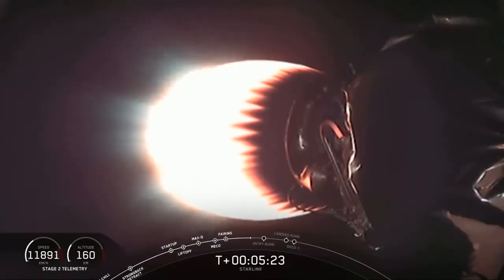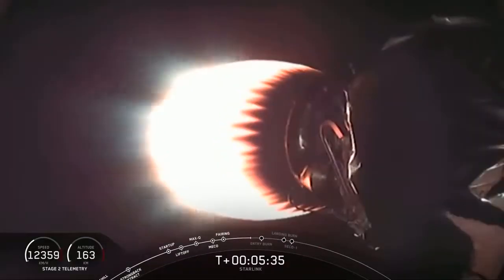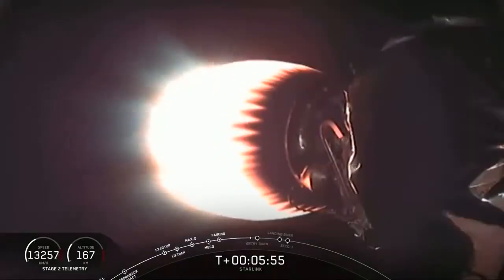Without a boost back burn, the next step coming up for the first stage will be the entry burn at T plus 6 minutes and 23 seconds. The entry burn will last for approximately 20 seconds and then shut down, and then after that we'll be heading towards a landing burn. All telemetry looks good from that second stage, as it continues to pick up speed towards that intended deployment altitude.